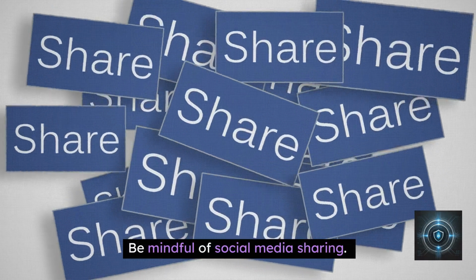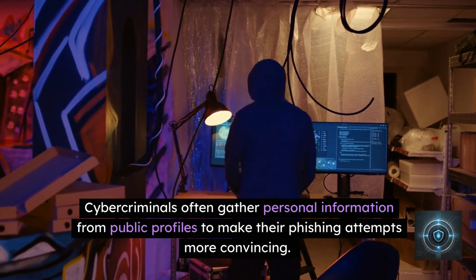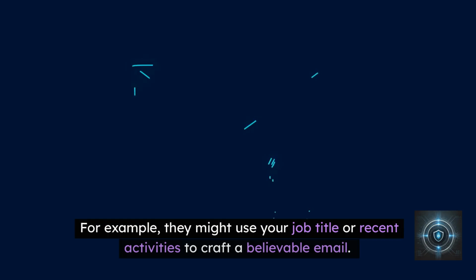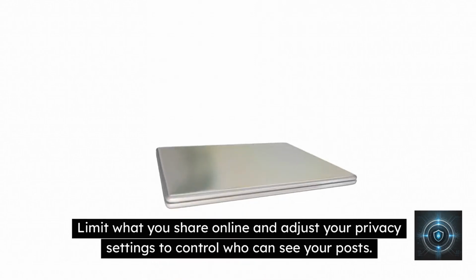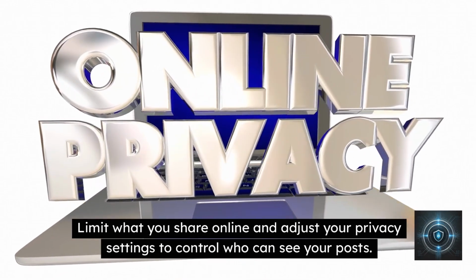Be mindful of social media sharing. Cybercriminals often gather personal information from public profiles to make their phishing attempts more convincing. For example, they might use your job title or recent activities to craft a believable email. Limit what you share online and adjust your privacy settings to control who can see your posts.